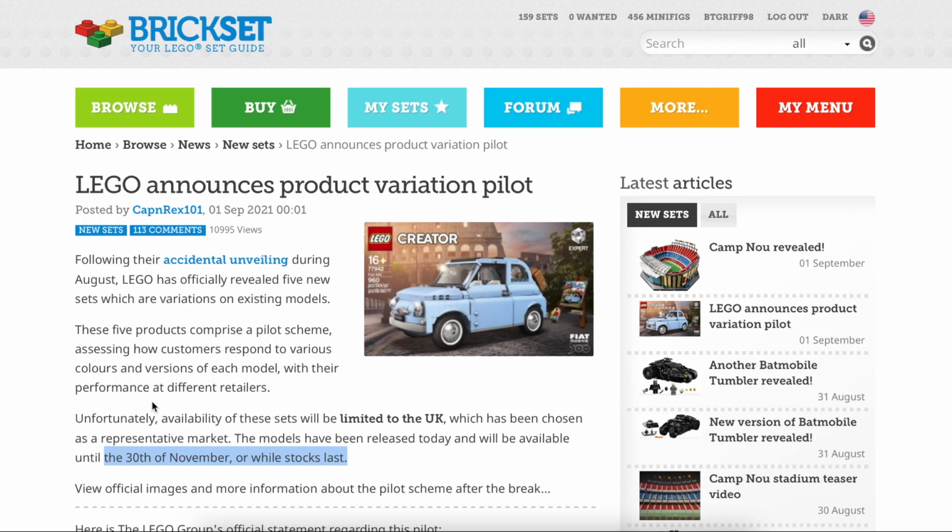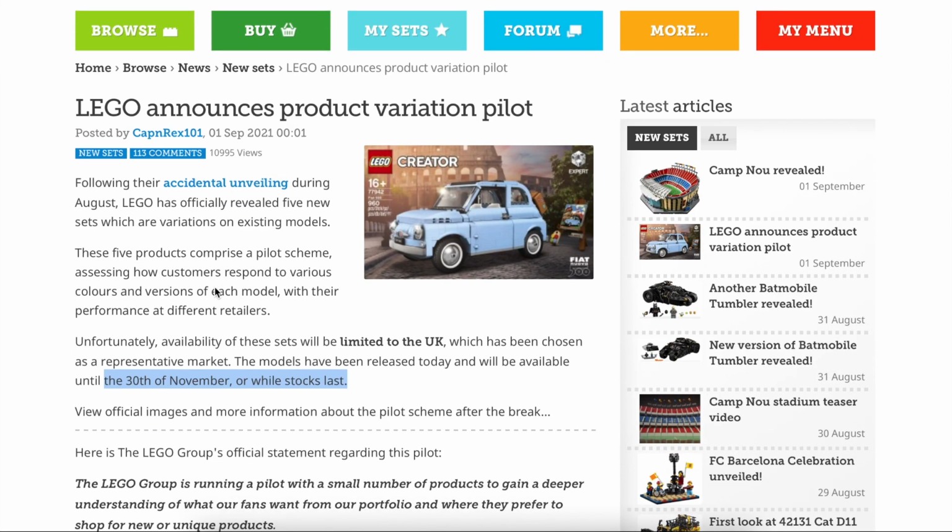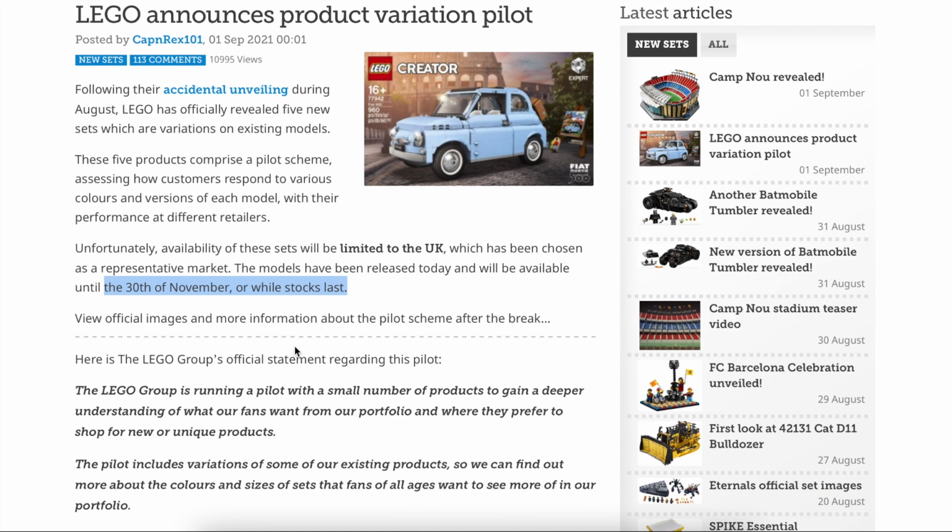This is the Brickdo here, and today I want to talk about the new product variation pilot program that LEGO is going to be rolling out starting today. If you remember a few weeks back, we saw some leaked images with this baby blue color for the Fiat 500 and an alternative color scheme for the Mighty Dinosaurs Creator set.